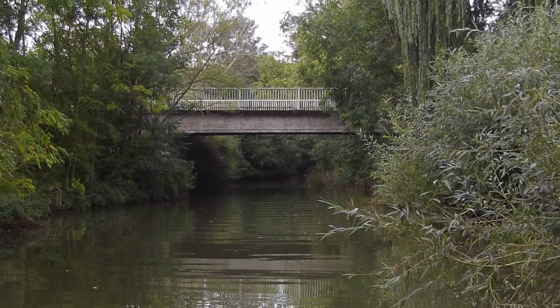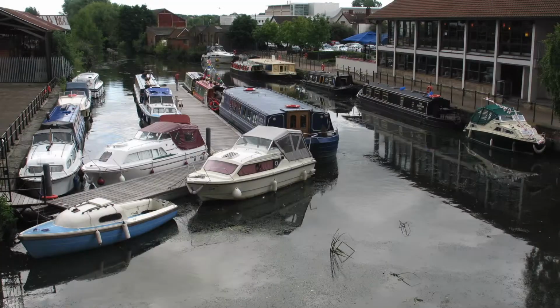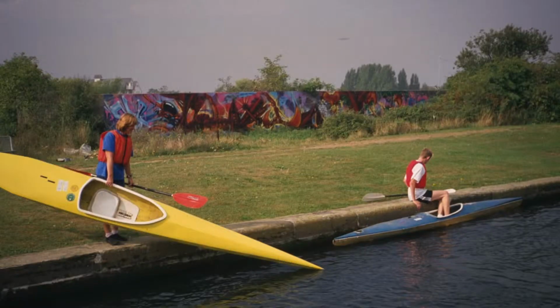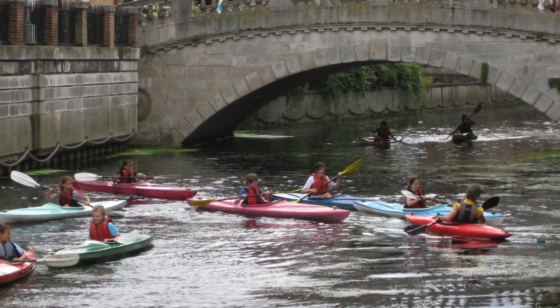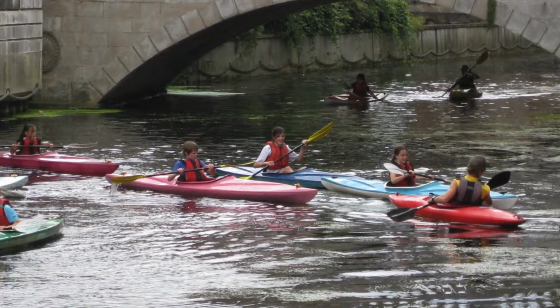This bridge takes Waterhouse Lane over the river. What a different perspective from the water. The Chelmer and Blackwater navigation reaches into the town. You can get to the sea from here by boat. The Sea Cadets and the Chelmsford Canoe Club are the main users of the city centre rivers. Boats add interest and vibrancy to the water, whilst providing worthwhile fun and activities for people of all ages.